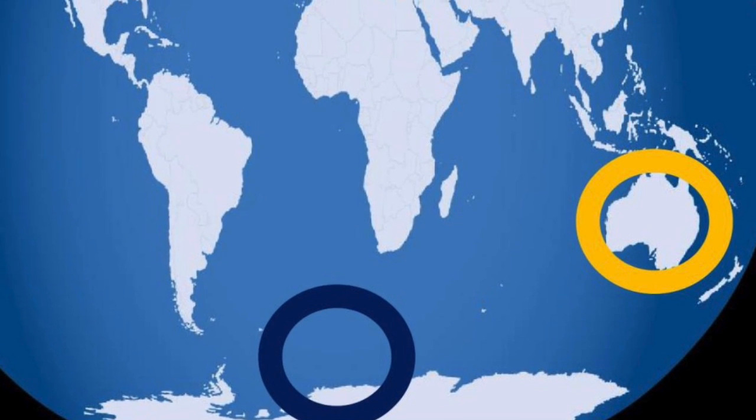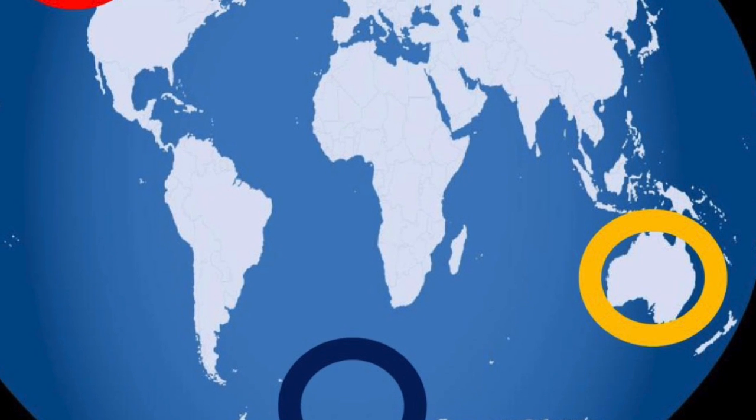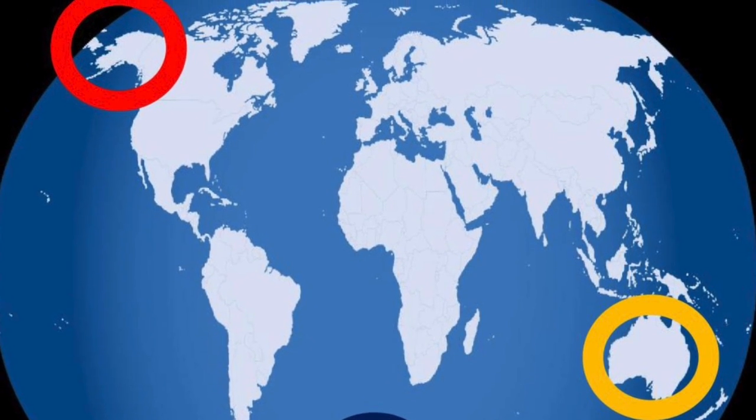We are going to start and end in the state of Alaska. AK is the abbreviation for Alaska. Can you find Alaska on the world map?